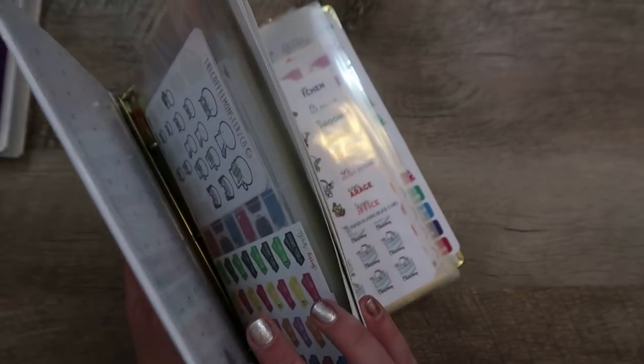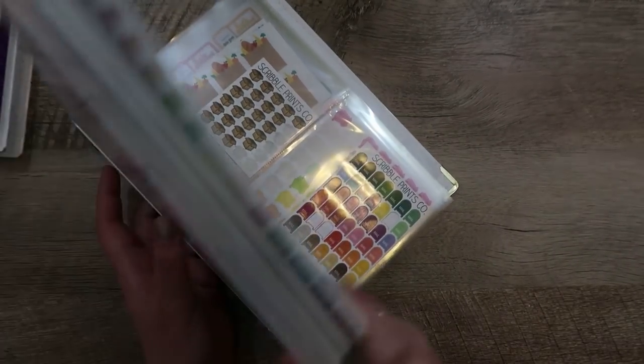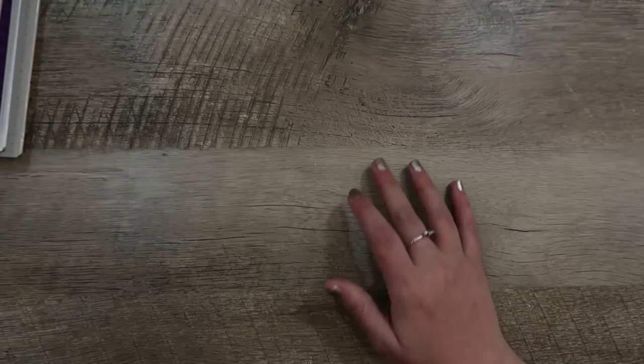And that's that binder. So that one, what do I need? There was a lot of stuff in this one, right? It was travel, household, errands, and date night. I feel like I would need to write all four of those things on the outside.